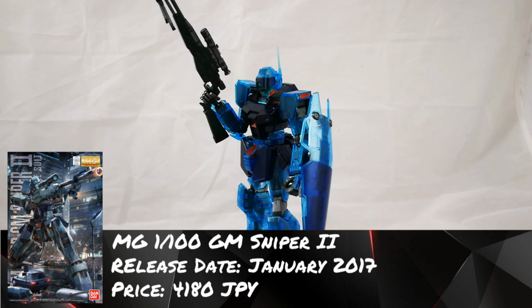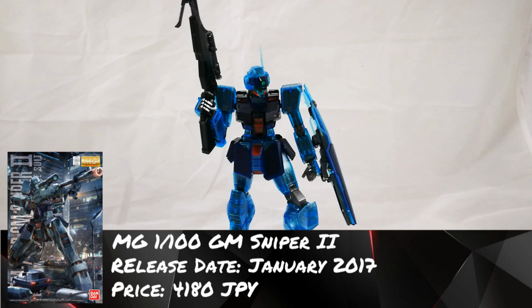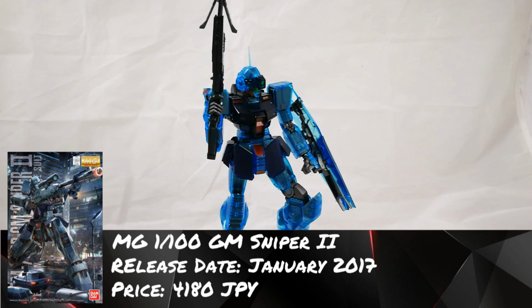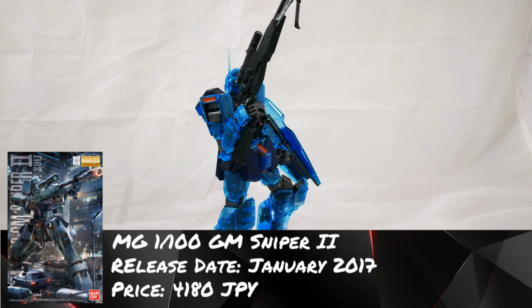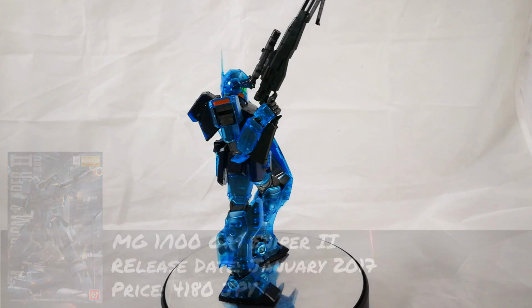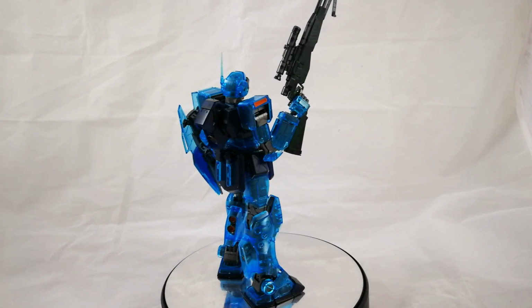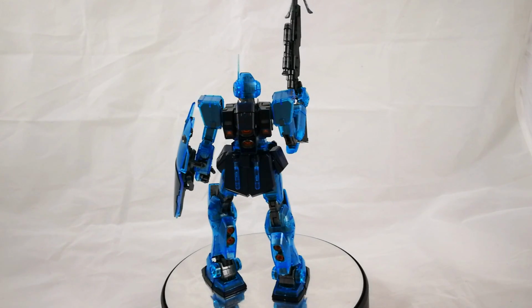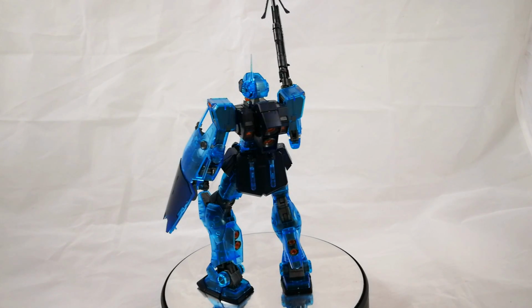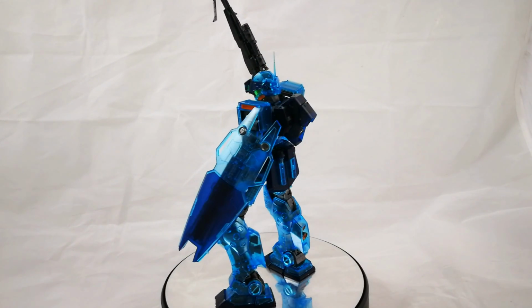In number 5, we have the RGM79SP GM Sniper 2. This is another design that he wasn't particularly fond of until he actually built it. He is more of a Zeon guy, so he's like, GMs, whatever, but sniper units is enough to get it in. So he built it, and he built it very quickly. Less than 5 hours, it's a breeze, a ton of fun, and the inner frame is actually fantastic for being a pretty basic looking mobile suit.